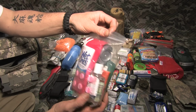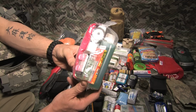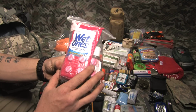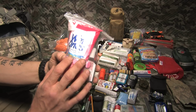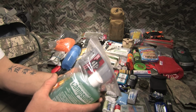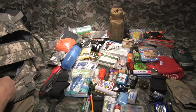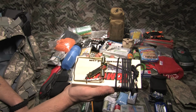A few more hygiene products and whatnot. Some camp suds, another pack of gum, got some hand sanitizer, some Pepto-Bismol tabs, as well as some Tums tabs, and some Wet Ones, and a thing of deodorant. Because I ain't trying to stink. Most of y'all know about this. I definitely know about this.